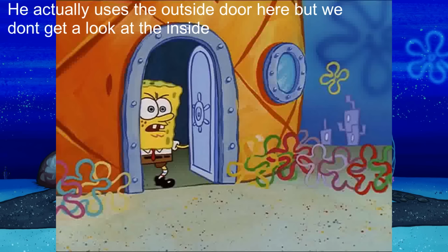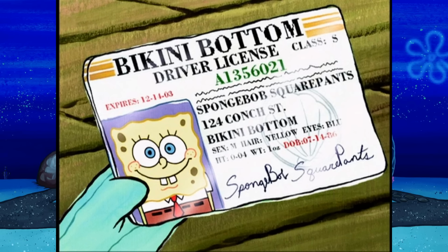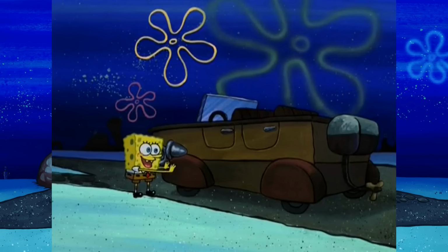Tartar sauce! As we can see, SpongeBob still has a garage here, but when he finally gets his driver's license briefly in Season 2, No Free Rides, he parks his boat on the street. This doesn't make a lot of sense from a reality perspective, but like a lot of things in this show, it's just here for convenience.